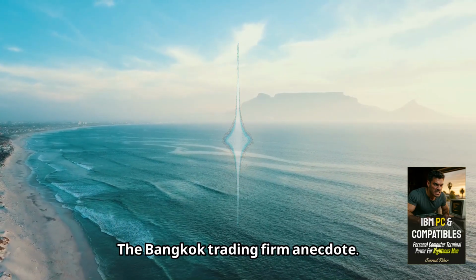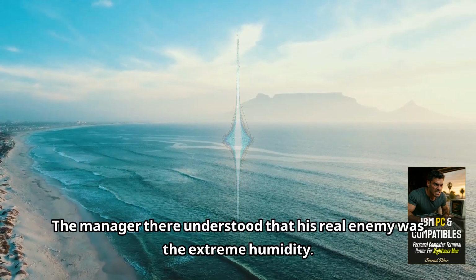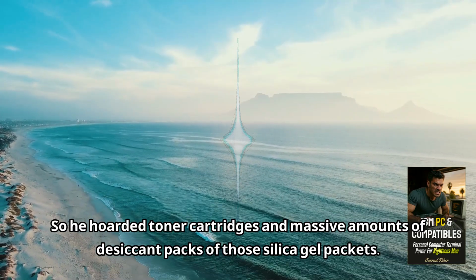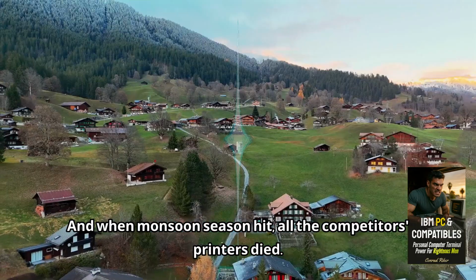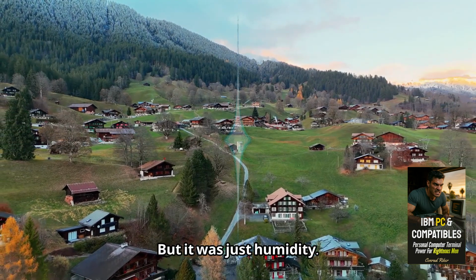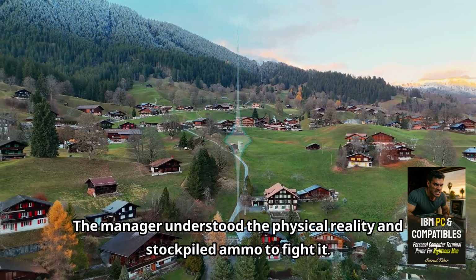The Bangkok trading firm anecdote. Yeah. The manager there understood that his real enemy was the extreme humidity. So he hoarded toner cartridges and massive amounts of desiccant packs, those silica gel packets. And when monsoon season hit, all the competitors' printers died. The locals blamed it on monsoon spirits. But it was just humidity. Exactly. The manager understood the physical reality and stockpiled ammo to fight it.